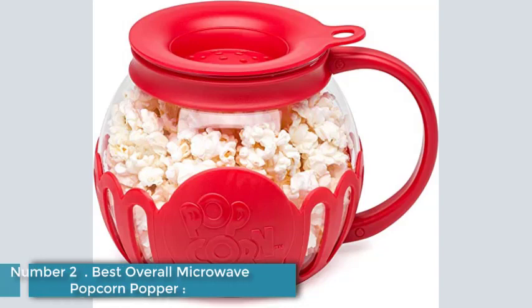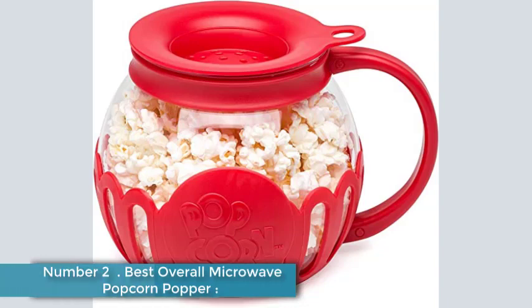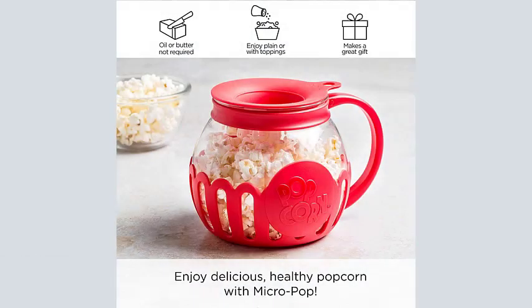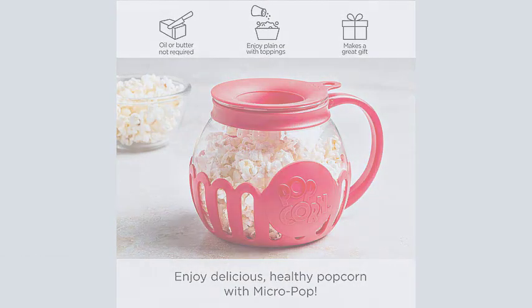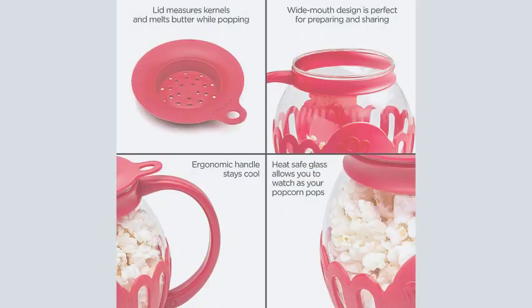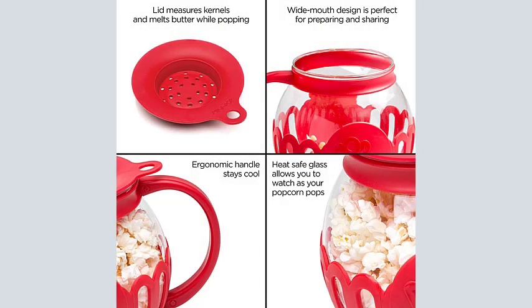Number 2. Best overall microwave popcorn popper. The Ecolution Original is the easiest to use popcorn popper in our review. You measure the perfect amount of kernels using the lid, then add optional butter into the same part. Once the kernels are added to the popper, press start on your microwave and prepare for a yummy snack. We feel the lid is especially useful for shaking in extra seasonings after cooking the corn. Once you've concocted your perfect batch of tasty snacks, you can eat it directly from the glass popper.